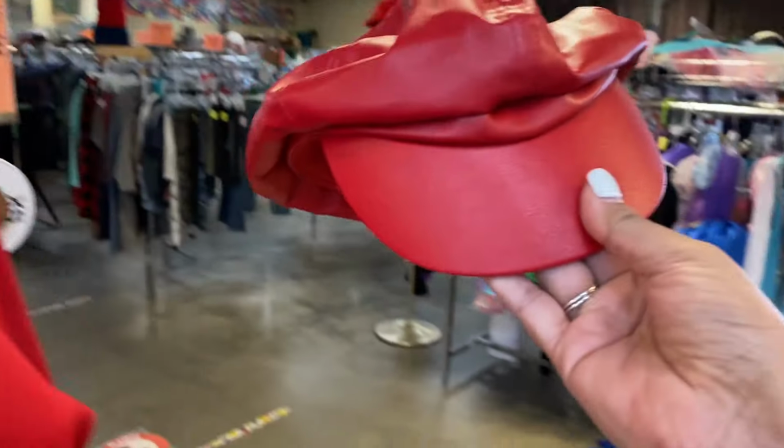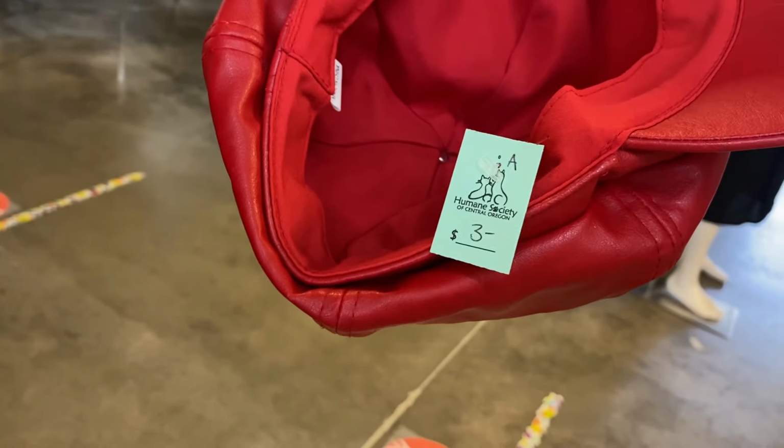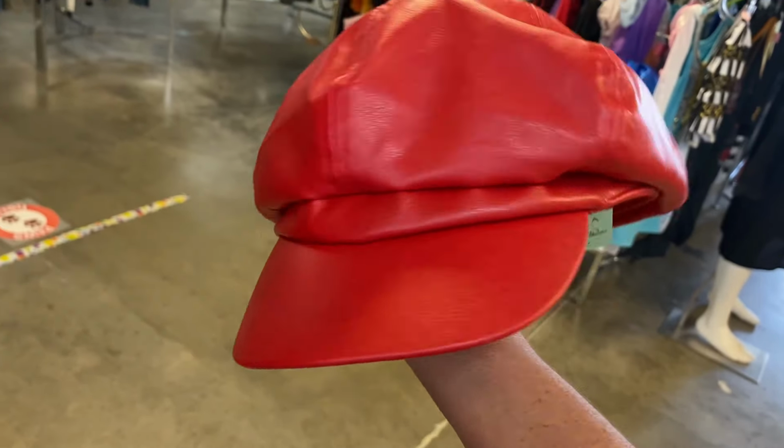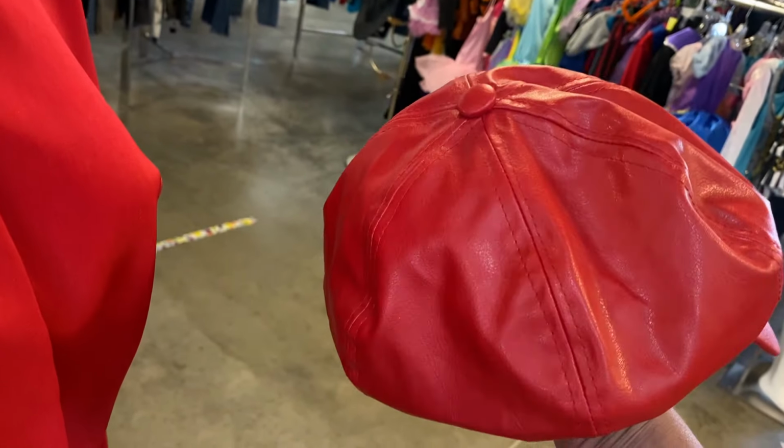Okay, I absolutely would have got this hat and worn it if it had been real leather. It said made in China, it looked newer, it was kind of a poorer quality material, but how cute would this be? I would totally rock that hat.